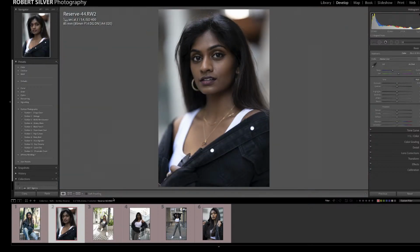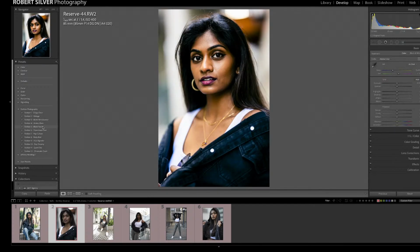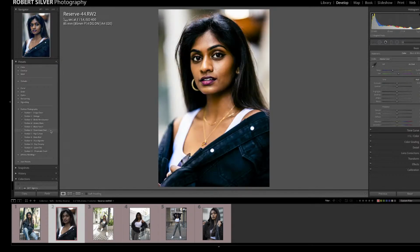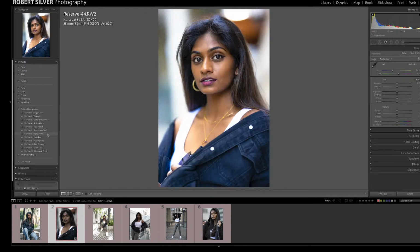So what I normally do is I go through, do my basic settings, or in this case, apply my presets, and then I go back and do blemish removal and everything else. So let's choose a different one. That's pretty. Ooh, look at that. So this one's pop culture. Let's see what we could do with this one.